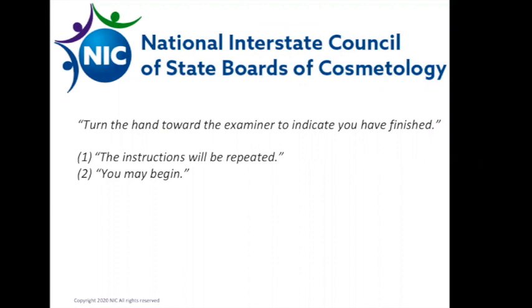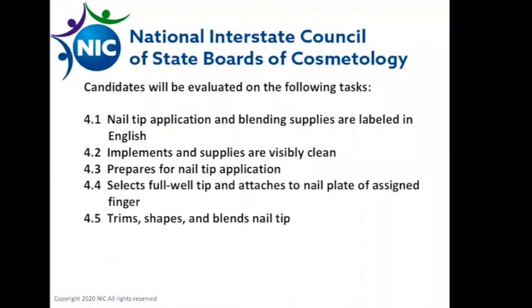The candidate's then told, you may begin. And so your examiner is looking to see that the nail tip application and blending supplies are labeled in English and that any implements and supplies are visibly clean, meaning without trash or dirt or debris. In 4.3, we want them to prepare the nail tip for application. That should include buffing that nail, as well as removing the shine and dehydrating that nail tip, that hand prior to the nail tip application.